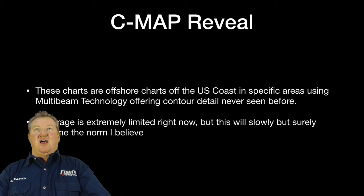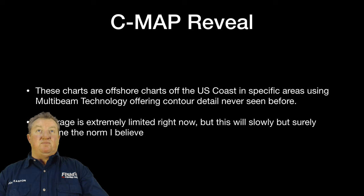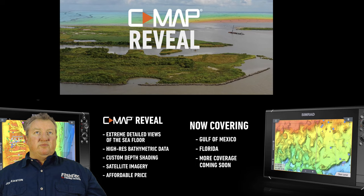Now guys, this is something that I haven't even had the opportunity to play with. I can't afford it. The hardware is extremely expensive, very, very expensive. It's called multi-beam technology to scan the bottom. Navico recently launched CMAP Reveal. And this is some really incredible stuff, but it is limited to coverage. You'll see it's now covering the Gulf of Mexico, Florida, and they say more coverage coming soon.